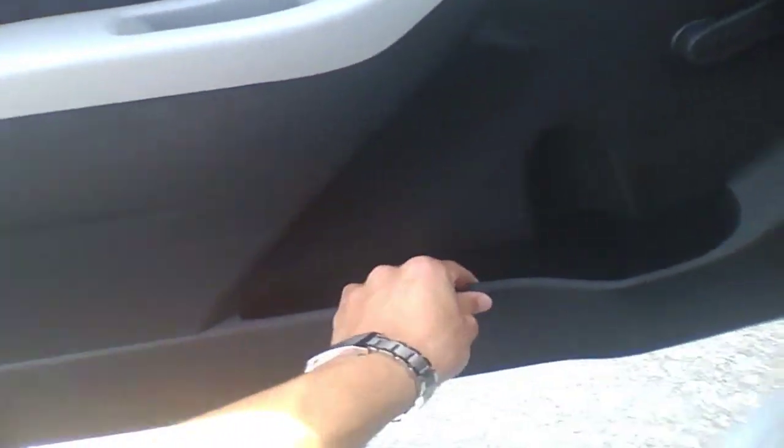Crank windows. It doesn't seem to have power mirrors at all, so they're manual mirrors. At least on top of the door panel they put on this cloth, at least they had some sort of decency. Armrest is completely hard to the touch. Little holder for the water bottles and such, right there. You can see the sharp edges right here. Terrible finish. This is all hard. You can see the plastic's all scratched.